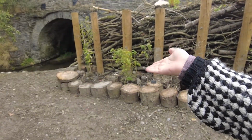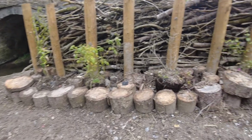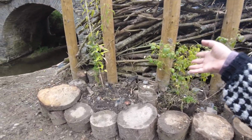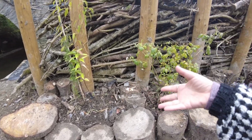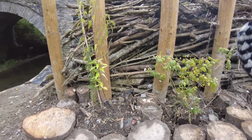So instead of digging down, we're adding on top now. We're building the planters out of the remaining logs that we have, and then we're taking soil from bits of the garden where we can. So this one is all the old pots and plants that died on the decking, because we did use proper gardening soil, so we saved as much of it as possible and then put it back down on the plant.